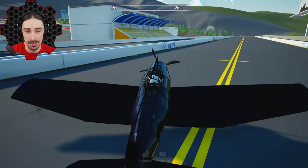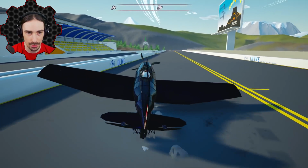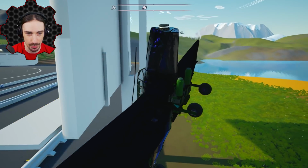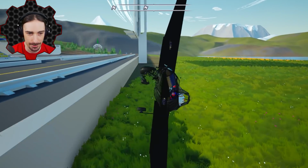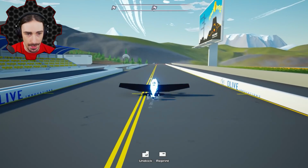Okay. Oh, this thing actually uses thrust assistance for the wings. Okay, cool. That was not a good deal. Okay, we just blew ourselves up. Let's just go ahead and drop the other bombs. Okay, there we go. Fantastic. Excellent. Okay, let's try this again.